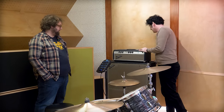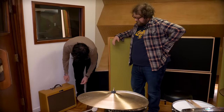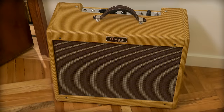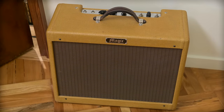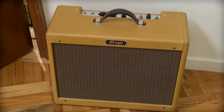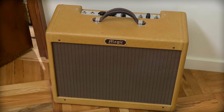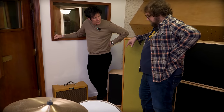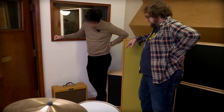Two 15-inch? Yeah. Yowza. I don't know what this is. What is a Magic? He was a local builder. He's still around, but he hasn't built amps in a while. But he made all sorts of tweed Fender amps. And the first time I heard that amp was on a session about 4 years ago.